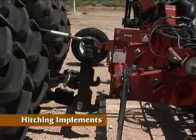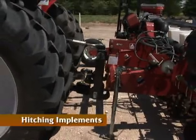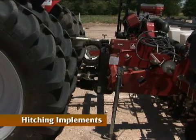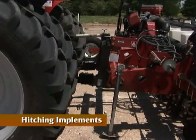Large tractors can be equipped with a quick hitch that simplifies attaching 3-point hitch-mounted implements. The quick hitch allows the operator to attach the implement from the operator station. Once the implement is attached, it is necessary to engage the quick hitch locks.